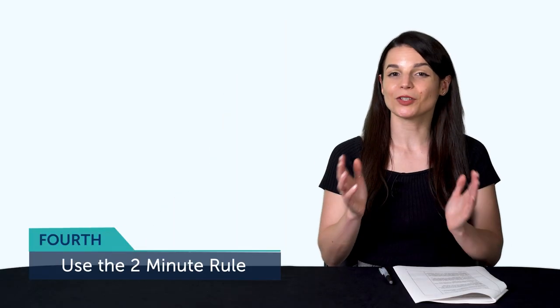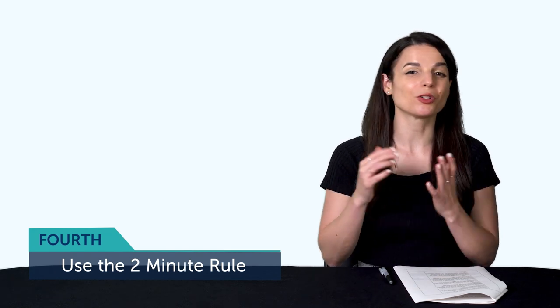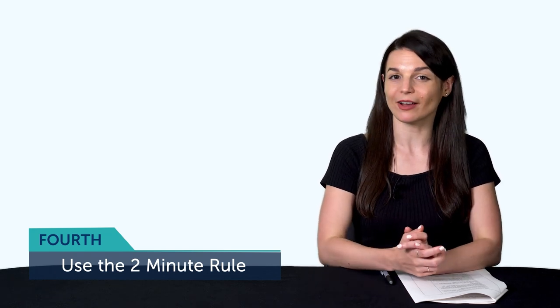Fourth, use the 2-minute rule, meaning if you want to create a habit, do it only for 2 minutes and immediately walk away after. The whole point is to build the habit of showing up to language learning, and you don't need to put in hours there. It's all about how many times you've shown up, not the actual hours you've studied. And you can easily learn with our lessons or the word of the day emails.